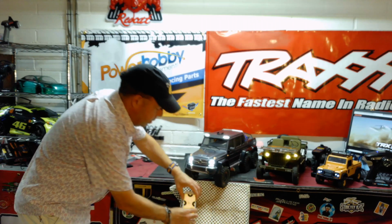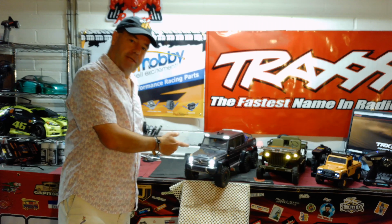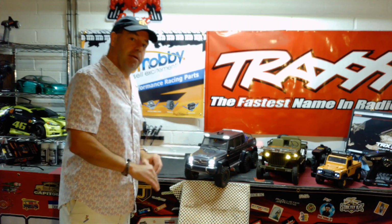Anyway, to start with, we're going to try every truck up and down the board on 48 degrees. So, TRX6 first up, should make it up the board without any problem, and then so on and so on. And then I'm going to increase the incline by a couple of degrees, and we'll see who the winner is.